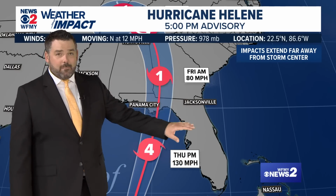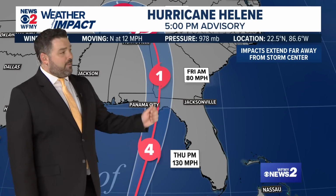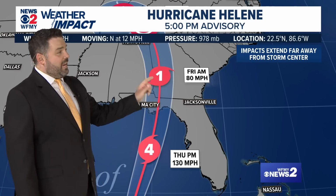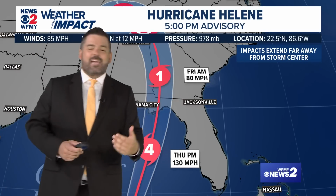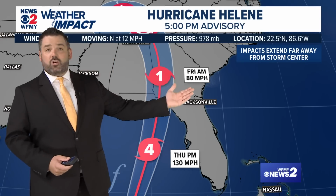In fact, looking back at the history records, there aren't too many hurricanes of this kind of strength that have hit this part of the Florida Panhandle. What's also noteworthy is that it is still forecast to be a Category 1 hurricane with winds of 80 miles per hour when it goes inland into Georgia. That's pretty rare. Remember, hurricanes actually feed off of warm ocean water, which is why they usually weaken very fast moving over land.